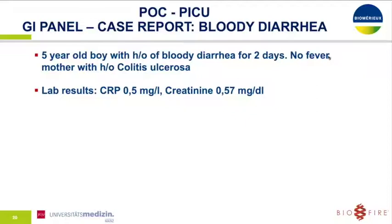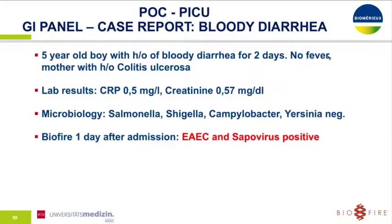With a low or normal creatinine, it seemed unlikely that HUS was the case. The microbiology testing found no pathogen, but in the BioFire testing we were able to detect a sapovirus infection. Sapovirus is something that we don't see so commonly. I mean, very commonly, of course, rotavirus and norovirus. Sapovirus is, due to its low incidence, not regularly tested in our own microbiology department. So if we would not have had access to this kind of syndromic testing, I'm quite sure that we would not have detected sapovirus.